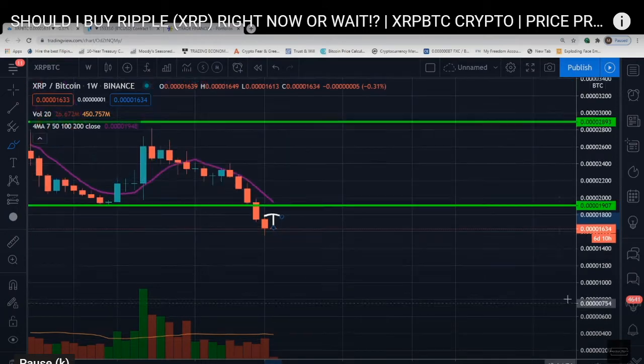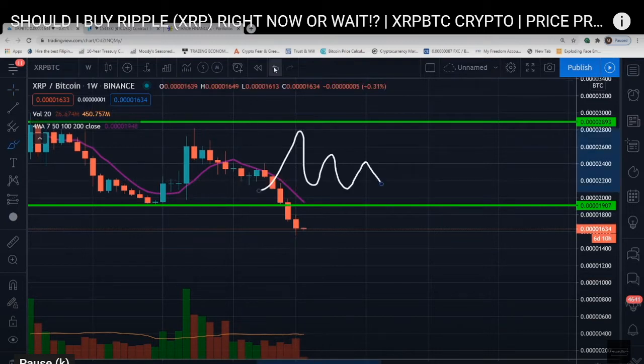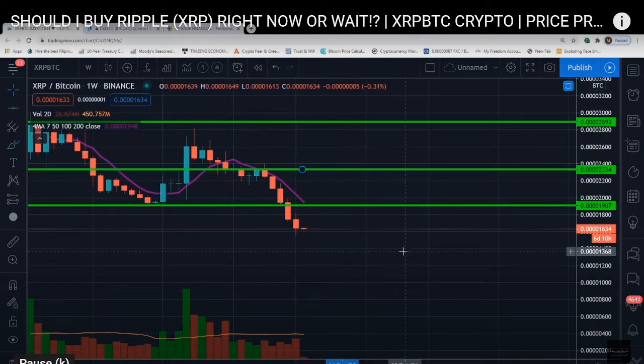I don't see why XRP would have a problem re-entering these 2 green lines up here and potentially even reaching as high as, just put a horizontal line here, somewhere near this level right here at about 2,300 Satoshis, okay? So there you have it, folks.